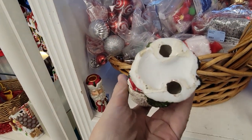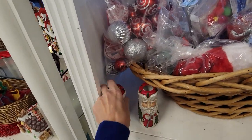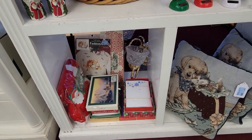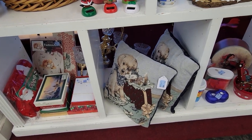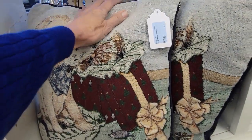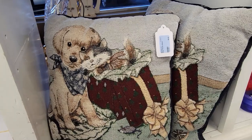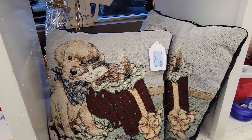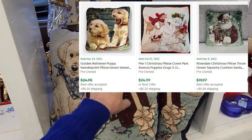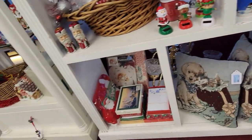Santa Clauses. Oh, whose mark is that? I don't know. Oh, no, he's not priced. Why isn't he priced? We got cars and a Santa suit. These pillows are adorable. Adorable. Now, again, as I said in my last couple videos, I'm not really buying Christmas for resale, but I definitely would buy these to resell at $5.99 a piece. A pillow like this, generally, you can sell in the $20 to $25 range on eBay. So, I love it. I love seeing things priced right.